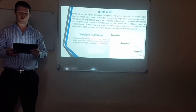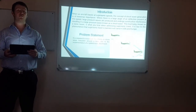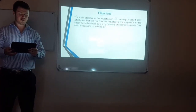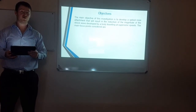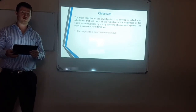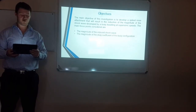As a result, it is required to conduct an investigation into the reduction characteristics as a result of the implementation of a spiked nose attachment. The purpose of this investigation is to develop a spiked nose attachment that will significantly reduce the magnitude of the shock wave generated at supersonic speed. The main points that will be focused on are the magnitude of the shock wave and the magnitude of the drag coefficient of the respective configurations.